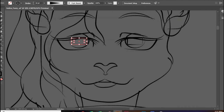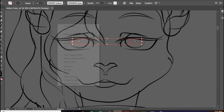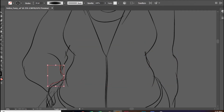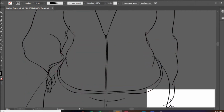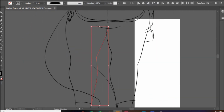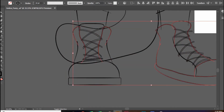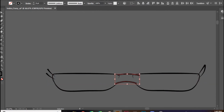And yeah, the outline process took quite some time because there was so much detail to cover and so many curves, and I made sure not to make it too toony. There were a lot more details in here than in my usual stuff. But in the end, I got to where I wanted to be.